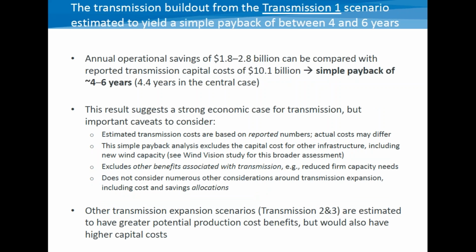So again, we established that these transmission build-outs provide some value in the form of avoided generation costs. And since this transmission 1 scenario is based only on proposed projects, we do have an estimate of the capital cost of each of these projects. Those 4 new lines have a total cost of $10 billion. So based on the savings in our reference case, they suggest a simple payback of 4.4 years in the central scenario. And that's just a simple calculation of dividing the capital cost of $10 billion by the annual savings. And even in the lowest natural gas price case, we still see a simple payback of less than 6 years.